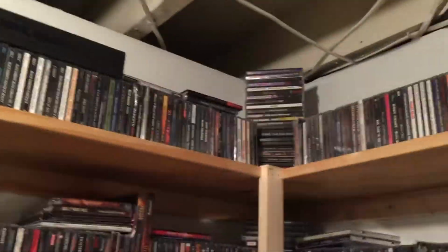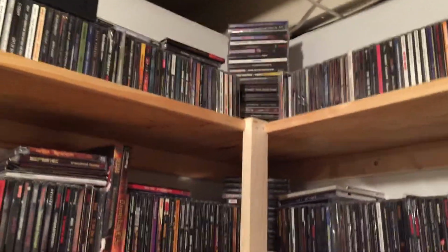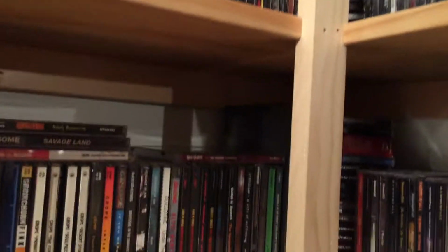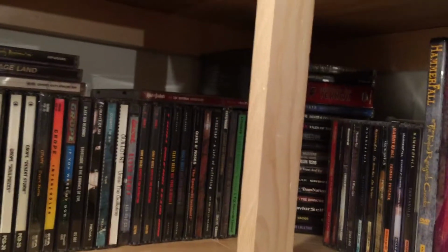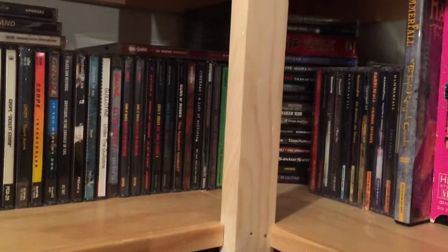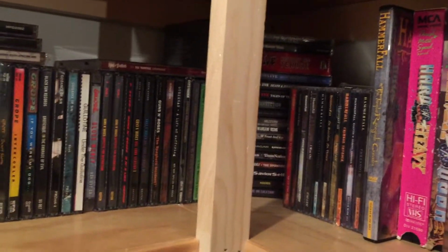As I went on to the age of the internet, there's a lot of times where you'd find stuff used cheap. Sometimes you pay more for stuff. I really try to avoid that. Very, very few times have I paid a lot of money for stuff that I didn't think was worth it.